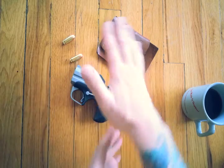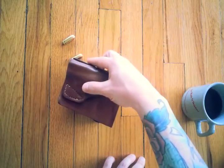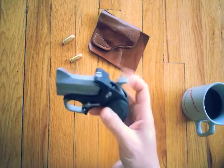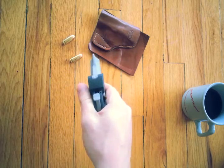But you know what? When you sit down, they bind in at your hip flexor. It really doesn't fall into this category. And neither do the other Bond Arms. This one has the 2.5-inch barrel with the short grip that's really fat, and it just lines up great.